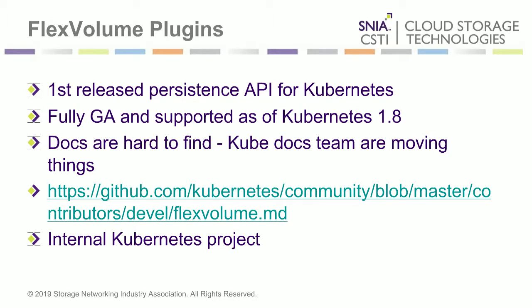The second plugin type is called FlexVolume. This is the first pluggable API specification that came out for Kube, and there are quite a few vendors who support FlexVolume.